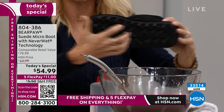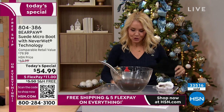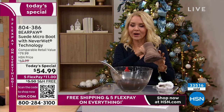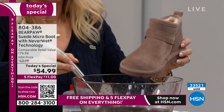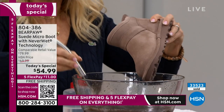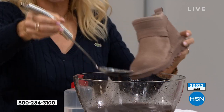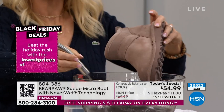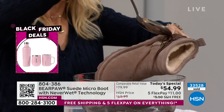And the only thing that's wet is that great little rubberized outsole. So we have that great outsole as well. But I tell you what, if you're looking for a boot that is going to stay dry and stay beautiful, you're going to love this little micro. Look at this. And all the way up, not just where the toes are, but all the way around the boot as well, even on the buckle side. Look at that.